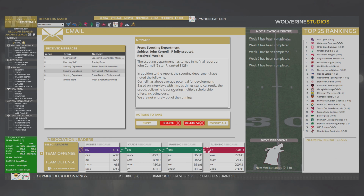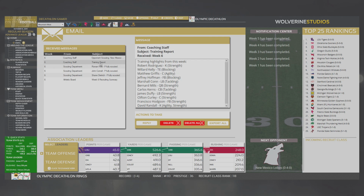Cornell, above average potential. Other offers are there. And then Free. Really good potential. Okay, so we're going to go for Roman Free, as he's got the best potential among the punters. Training report. Decent results there.